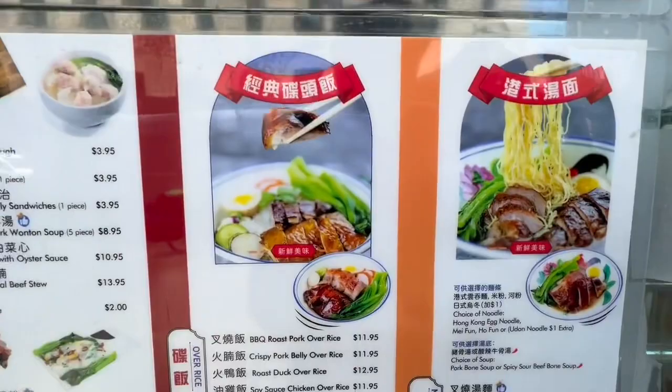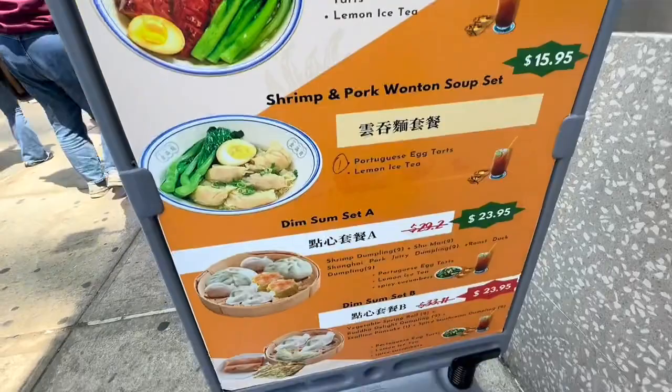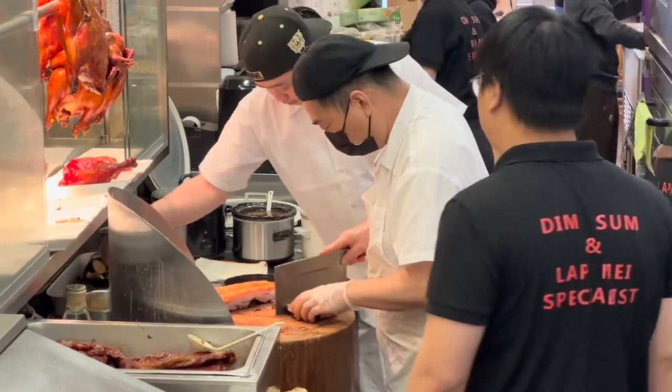Basically, we sell Hong Kong style barbecue and dim sum here. Like fast food, everything we cook out here is for fast service, like McDonald's. Chinese McDonald's. Yeah, yes.